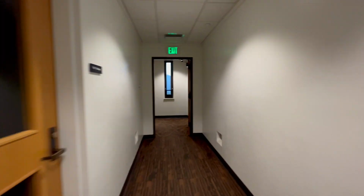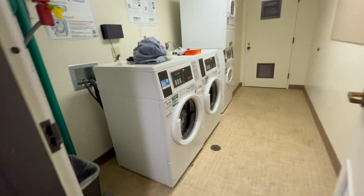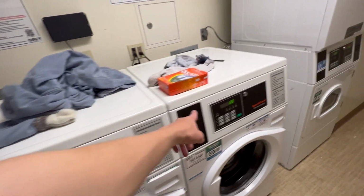Moving on, every floor has its own dedicated washing machine. Only one washing machine though, for the whole entire floor, except for the 7th floor, which has 2.